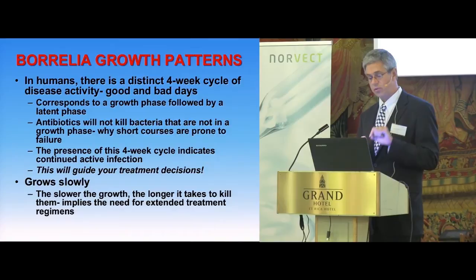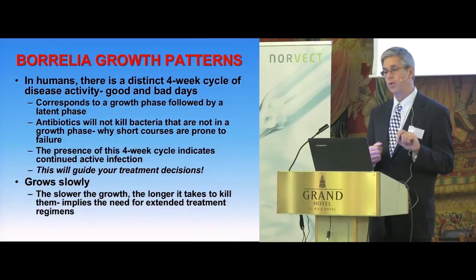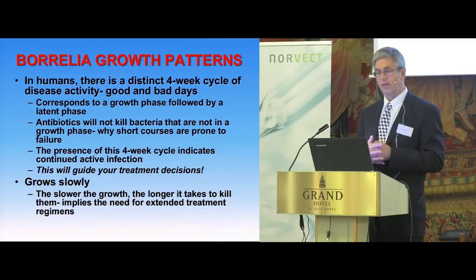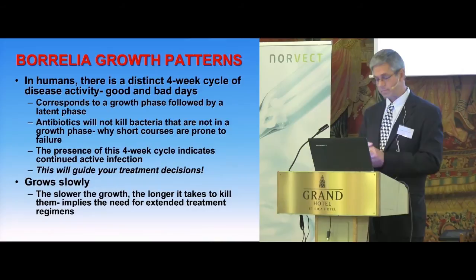Okay, so again, I've said this before and I'll say it again. I'll probably say it even more. The four-week cycle is so important. You must have your patients keep a diary. The other thing about Borrelia growth is that they grow very slowly. And it's a basic fact that the slower the growth of an organism, the longer it takes to kill them. That's why we treat tuberculosis for months, in some cases years, as opposed to staph or strep, which is a matter of days to weeks.